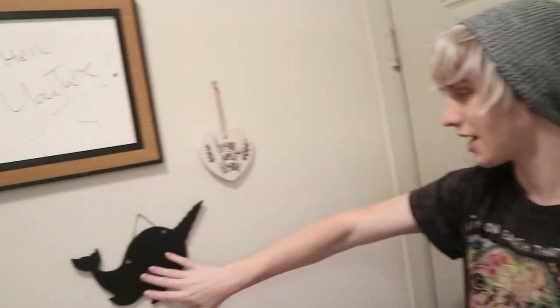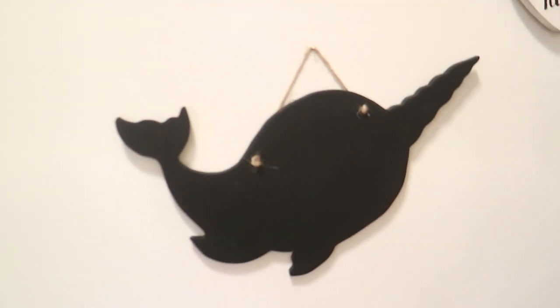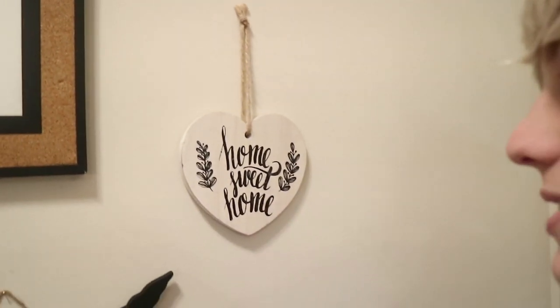And these little knickknacks, this is a chalkboard that's shaped like a narwhal that Jess sent us. And we loved it so much that we put it right here in our entryway. Jess also sent us this. It says home sweet home.